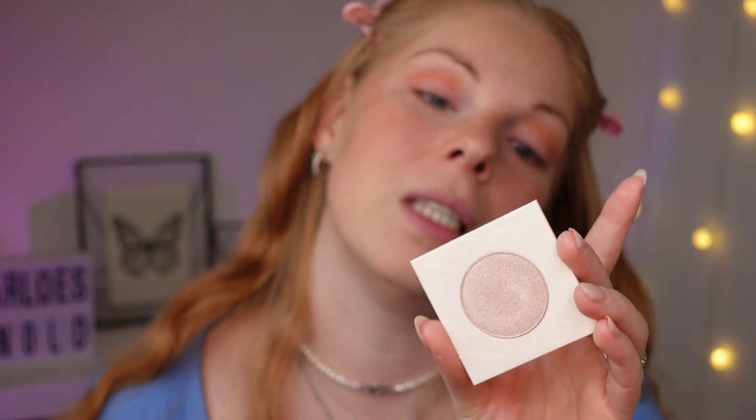Not sure how well it is picking up on camera, but I think I blended it nicely with the darker shade. I hope. So let's move on with the very light shimmer color. It is reflecting so much. This is the Old Money shade, and I'm going to apply this on the inner side of my lid. And yeah, hopefully this will create a nice flowing look.